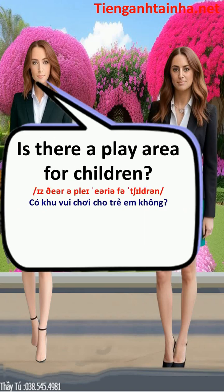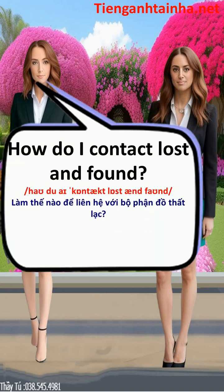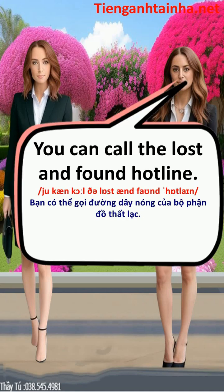Is there a play area for children? Yes, there's a children's play area near Gate 10. How do I contact Lost and Found? You can call the Lost and Found hotline.